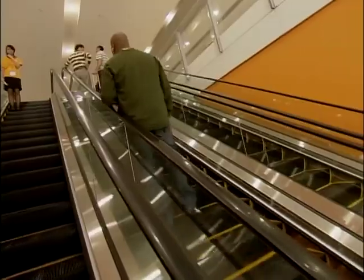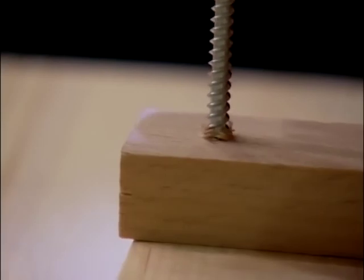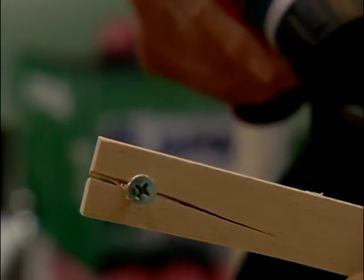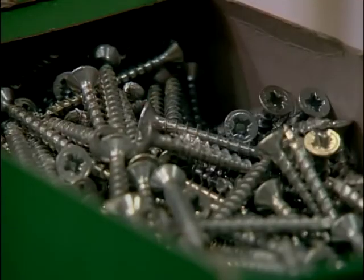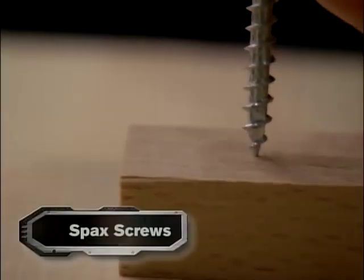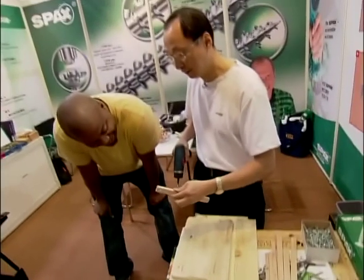Back at the convention, we take a break from sightseeing to scope out some new tools. Check this out. If your wood piece cracks every time you drive a screw, it might be time to find a better fastener. Can I get into one of these here? Yeah. SPAX screws are designed to kick the crack habit. You're saying it's not gonna crack the wood? Yes. That's what you're claiming? Yeah. I wanna see that. Oh, okay. Oh, that's nice. Oh, okay.